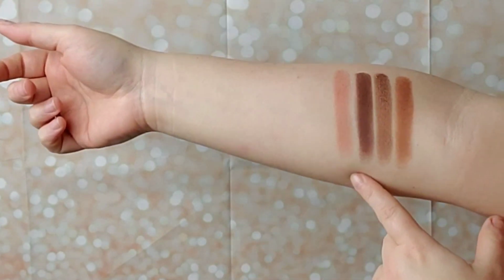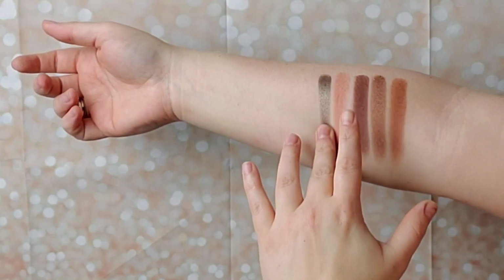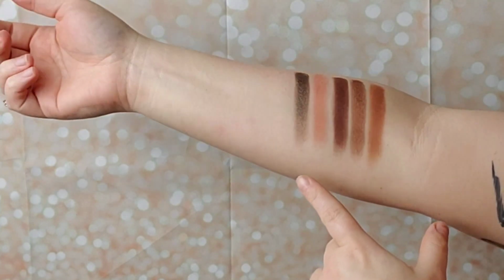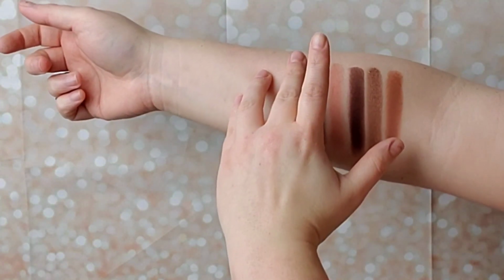And this is a beautiful kind of nude pink shade. The second shadow from the second row. And this is like a beautiful kind of greenish, brownish, grayish shade. This is the third shade in the second row.